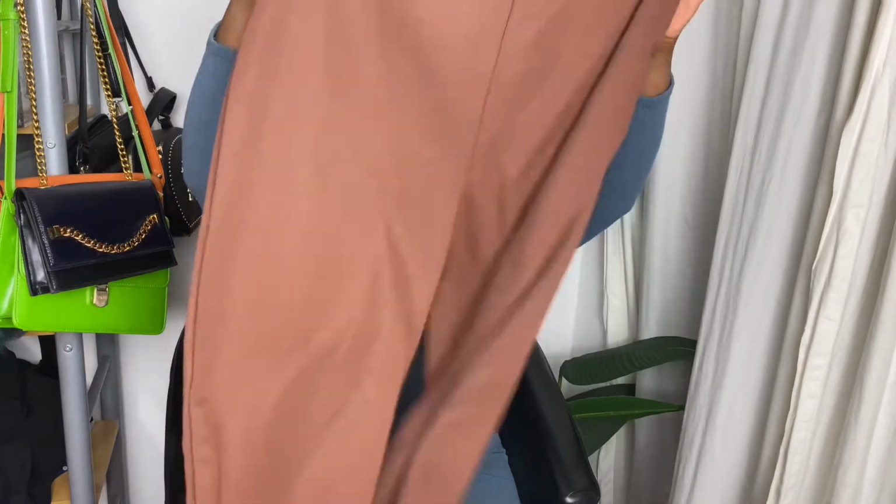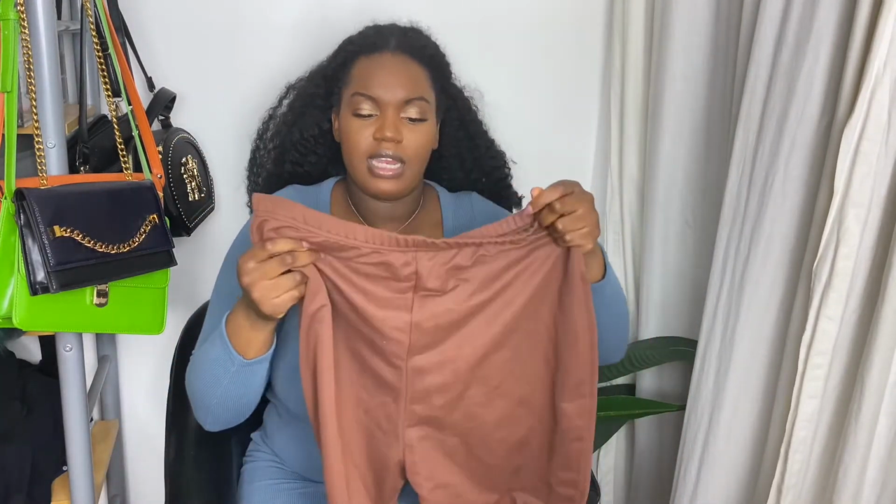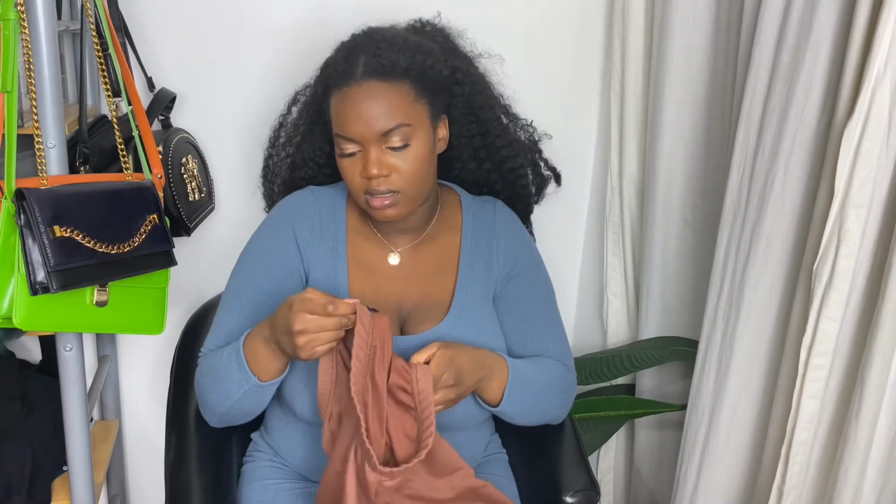Okay. Next thing I got was these joggers. I just wanted a brown toned jogger, just because it goes with anything. I got these in a size 18.